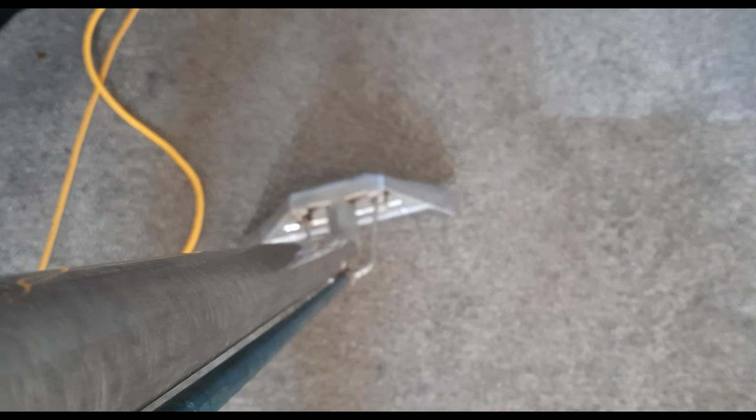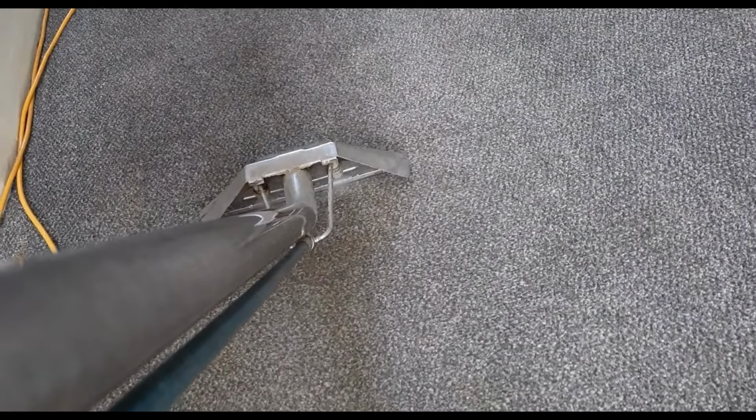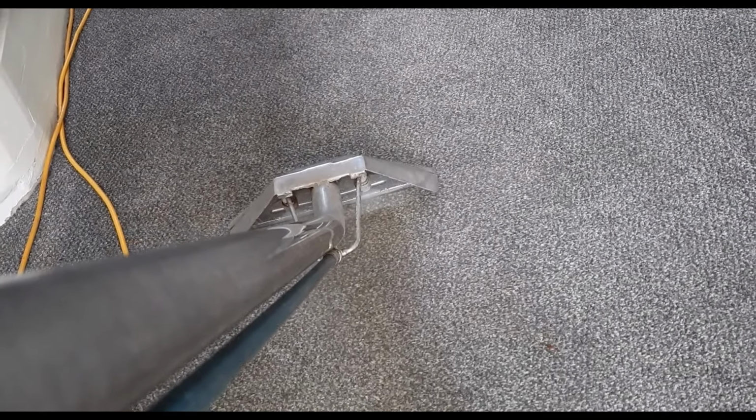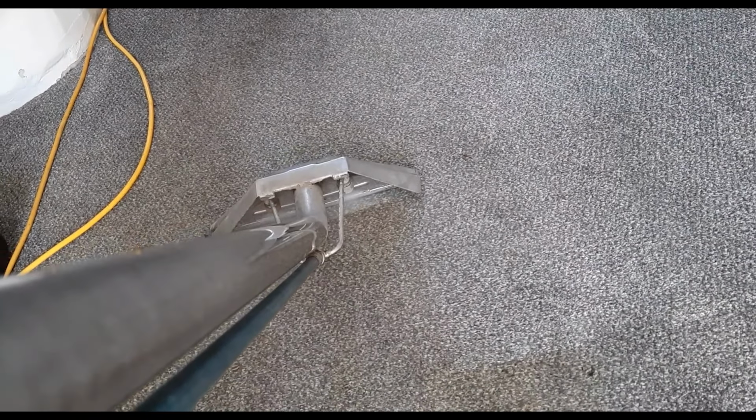Can you see the difference with this carpet clean? Carpet cleaning is so satisfying, especially when you've got carpet in this condition. The one thing that annoys me though is the equipment that some carpet cleaners use. Have a look at our carpet cleaner here. You see that piece, that tool?